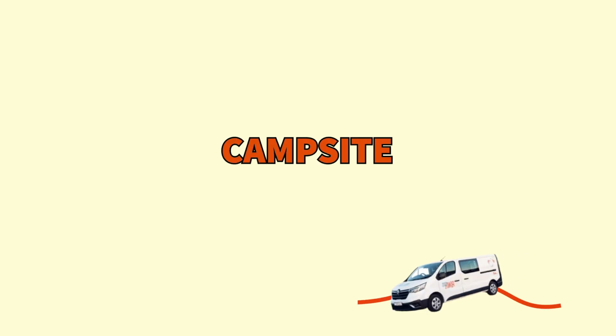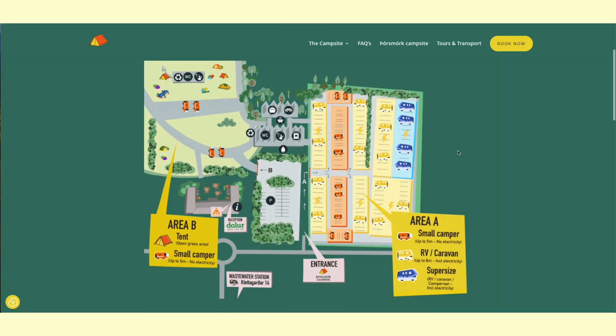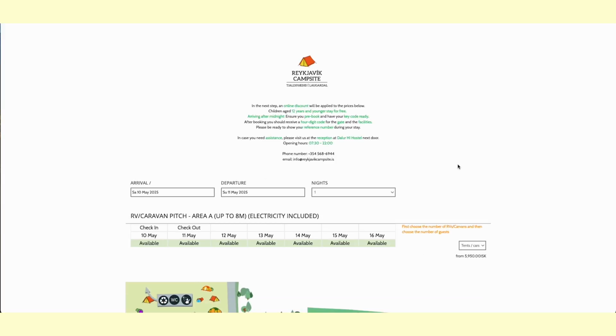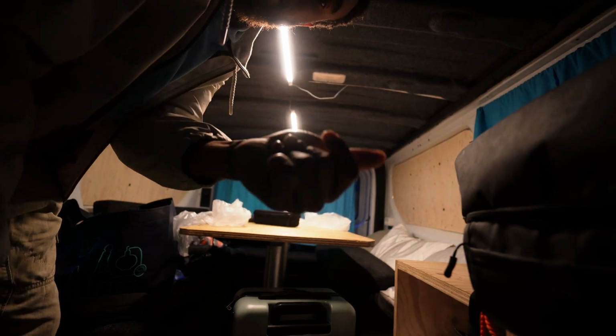For our third campsite, they had a more modernized system where we could pay online, but we only wanted to stay for a couple of hours because we had to drive to the airport in the morning. One thing that I didn't mention is you don't pay per van, you pay per person. We ended up staying in the parking lot and had another really cold night.